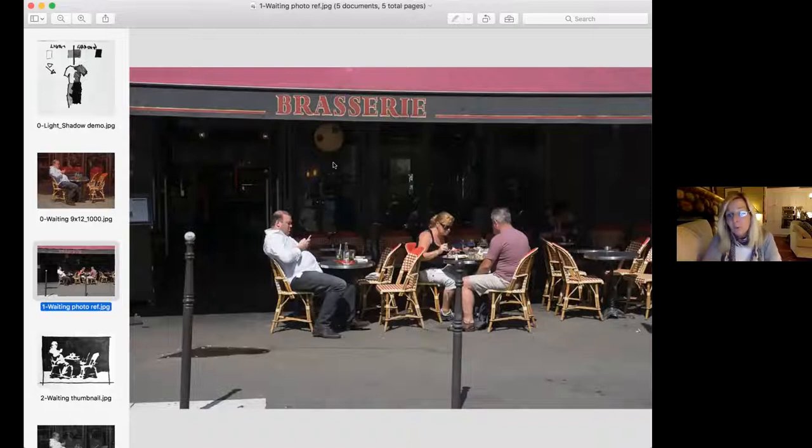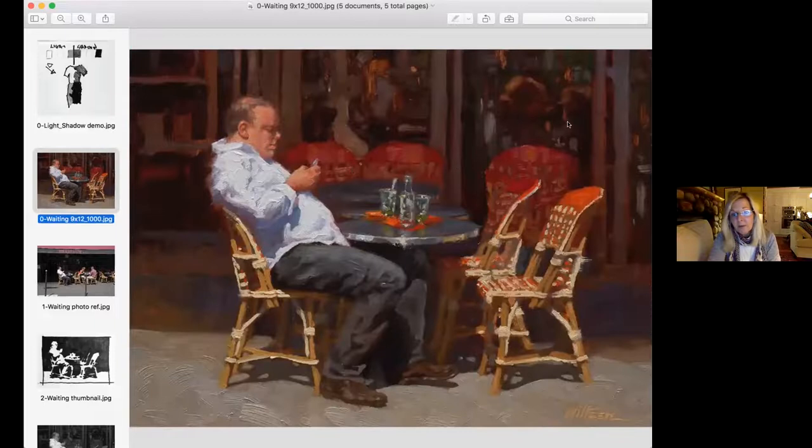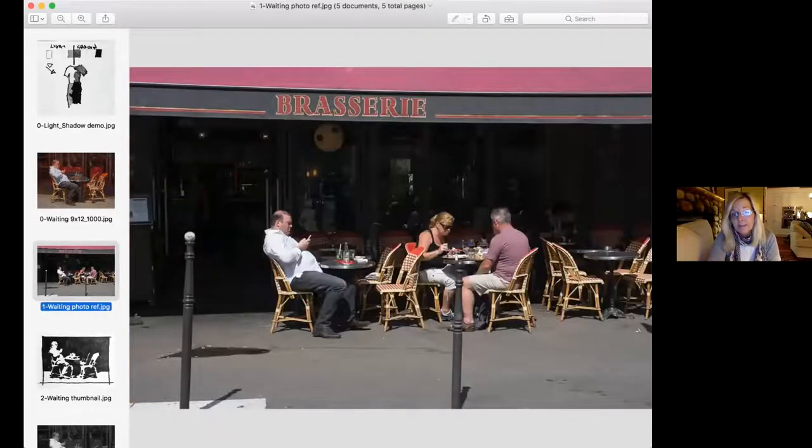This was the photo that this painting was done from. So one of the first things that I think about as I look at this photo is: what is important? What shapes are important? What is going to make a solid design? And so for me, it was to crop right in here and even take this person out, because why do I want that person there? I don't need a person sitting there. That's got nothing to do with what I'm trying to say.